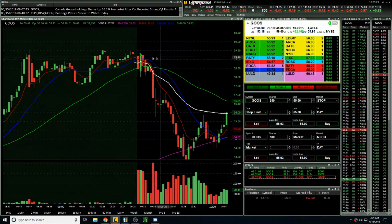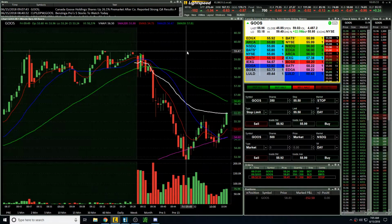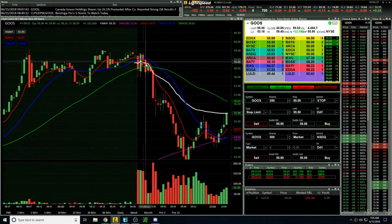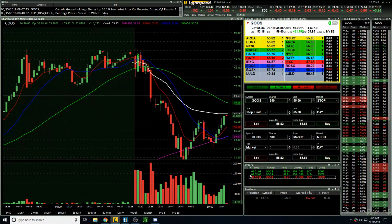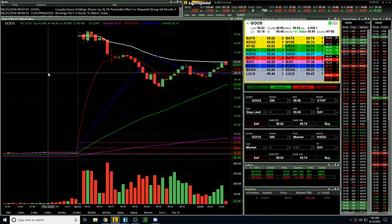I started noticing that as soon as we got above this, it was already struggling to move any higher. There wasn't any significant volume coming in. It just kept bouncing back, and as usual, I tell myself as soon as it gets to that area, it's time to get out. So I got out, a pretty small loss compared to everything else, so definitely no big deal there.